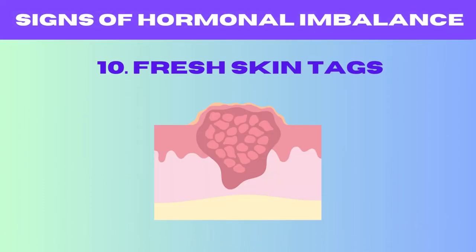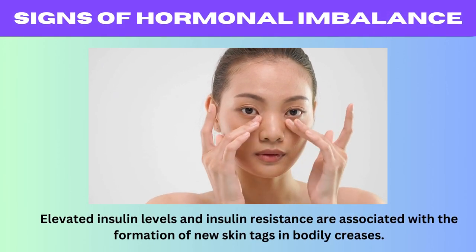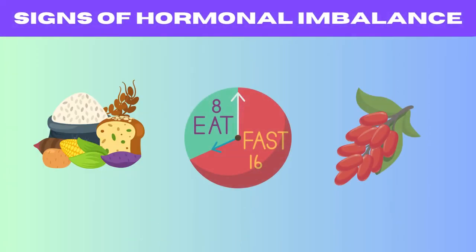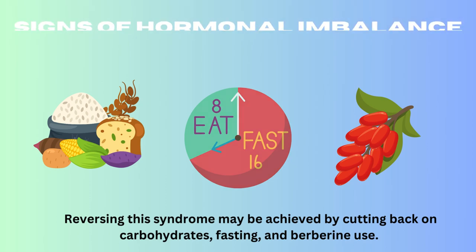10. Fresh skin tags. Elevated insulin levels and insulin resistance are associated with the formation of new skin tags and bodily creases. Reversing this syndrome may be achieved by cutting back on carbohydrates, fasting, and berberine use.